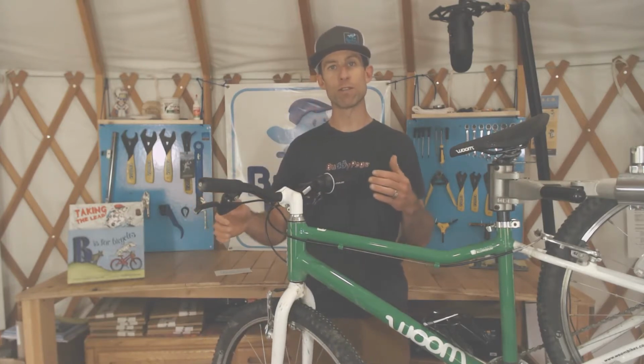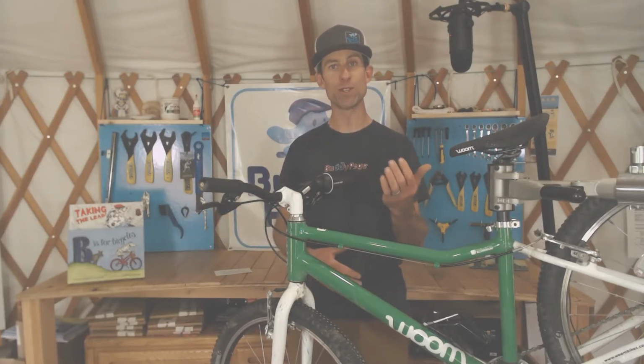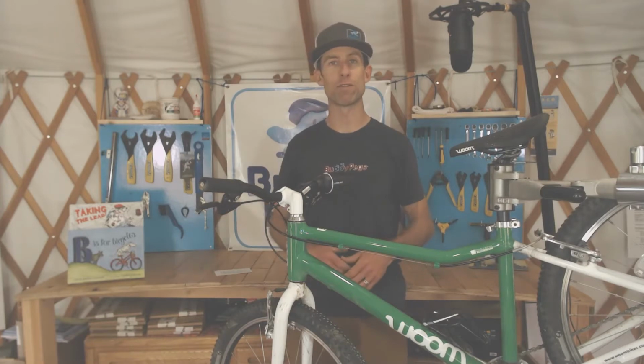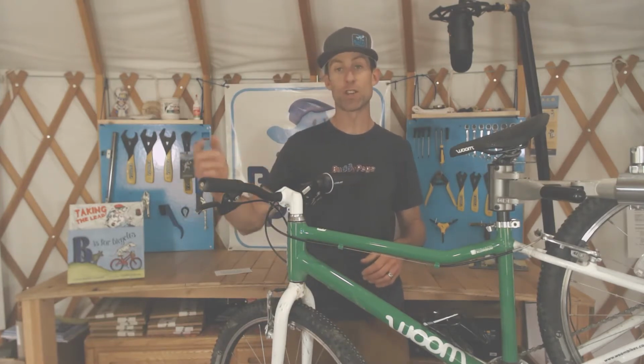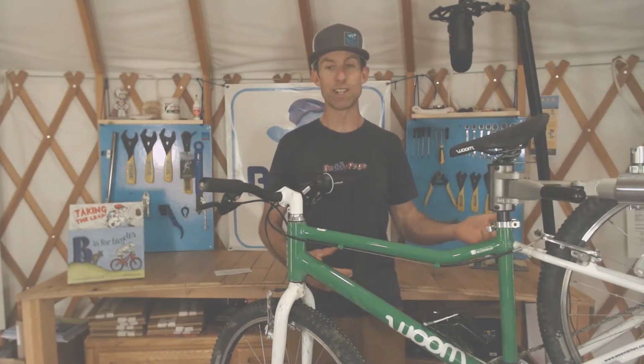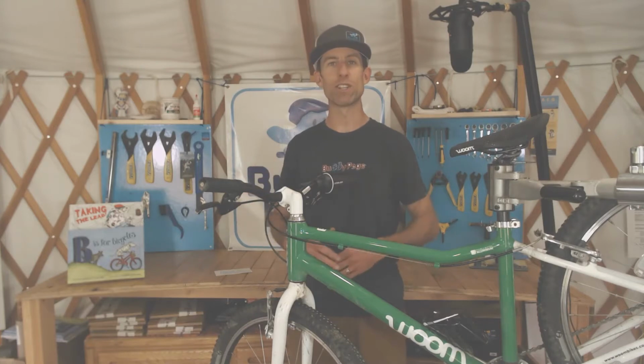Not only is it going to feel better for the kid riding the bike, but your salespeople are going to thank you. They're going to buy you a beer because no longer are they running all over the shop trying to find a 2mm Allen key that barely fits into that little adjuster, and they strip it out anyways. And the parent's sitting there waiting, and it's just an awkward moment. So let's avoid that awkward moment. Just adjust those reach levers right away when you build the bike, okay?